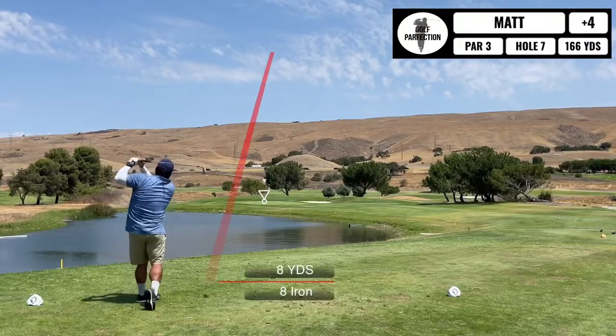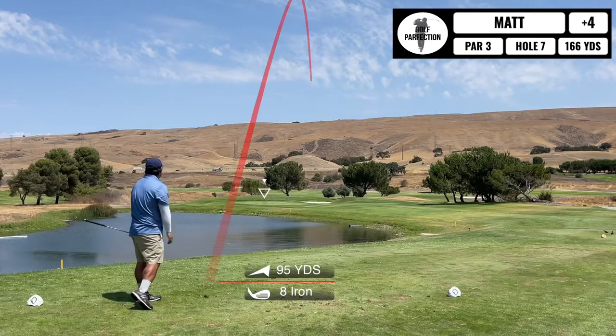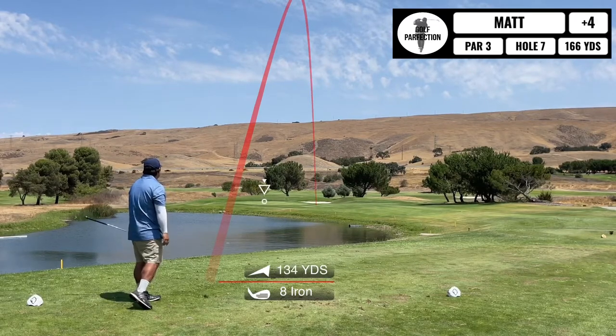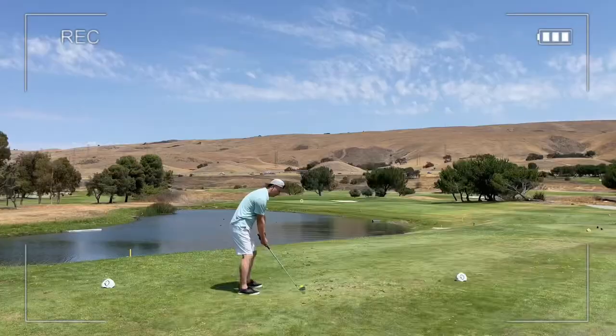Alright, this next par 3 is the only hole on the course that deals with water. I flare this one out a little bit to the right and end up short of the green. But yeah, let's intro some par 3 shots from our guests. We're going to splice in some viewer par 3 shots in this one, just for fun. So let's see how everyone does.